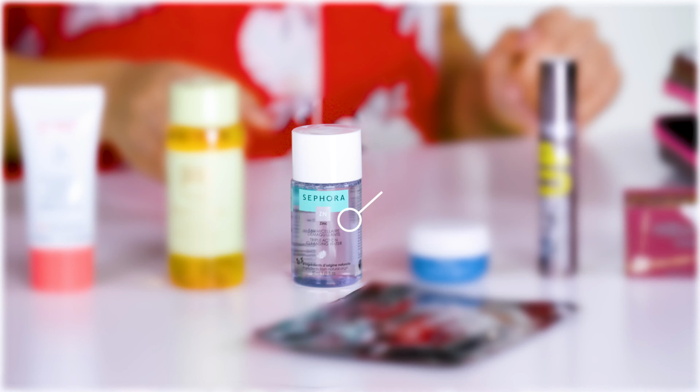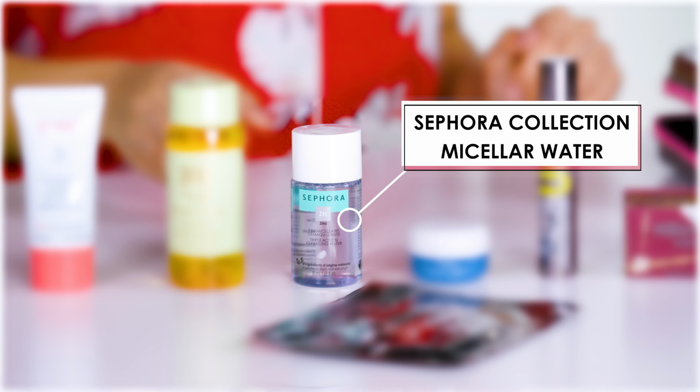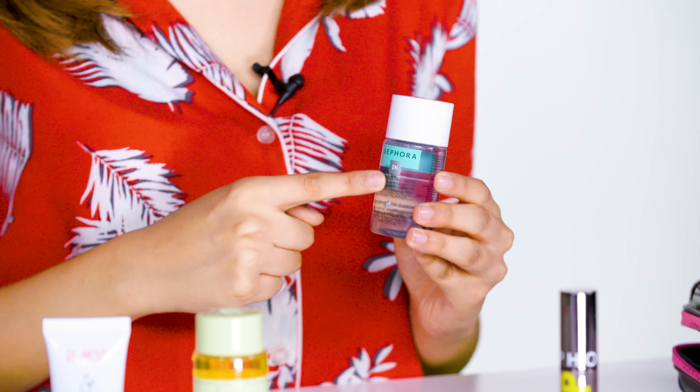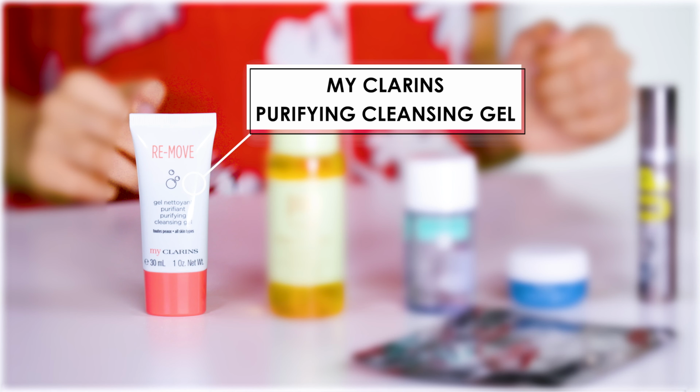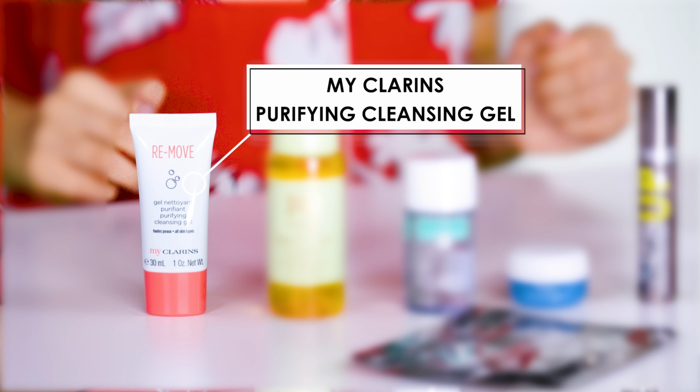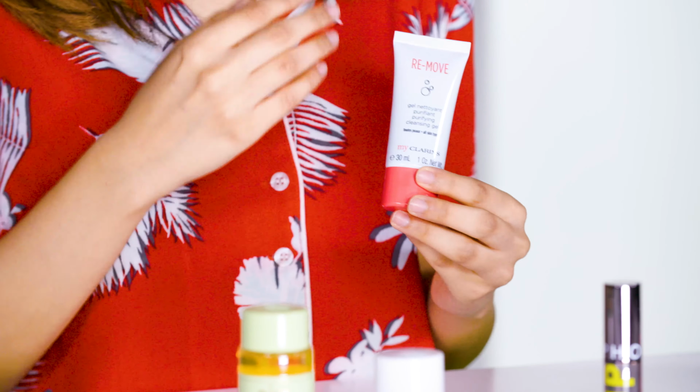So I'm going to talk to you guys about the Sephora Micellar Water. This has zinc in it and it really removes all your makeup, dirt that's present on your skin and basically leaves it flawless. So after the micellar water, you want to cleanse your face further, or maybe you're just sweating and your skin's really dirty and you don't want to use a typical soap that dries out your skin. Well, I have a perfect product for you. This is the Clarins Remove Cleansing Gel. It makes sure that the moisture is still in your skin, but yet cleanses it really well.